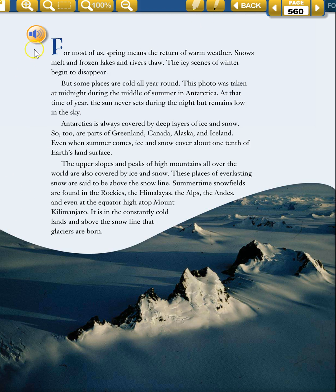Okay, 560, follow along. For most of us, spring means the return of warm weather. Snows melt and frozen lakes and rivers thaw. The icy scenes of winter begin to disappear. But some places are cold all year round. This photo was taken at midnight during the middle of summer in Antarctica. At that time of year, the sun never sets during the night, but remains low in the sky.